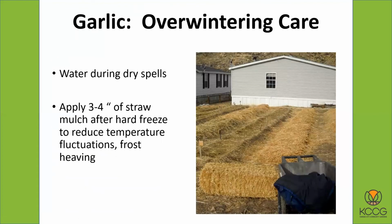And then overwintering, remember these plants are going to be alive over the winter, their roots will be growing. If we get a really dry winter, you would want to water. That seems kind of strange, to go out and water something that you can't see and that doesn't have green leaves on it, but you want that bulb to get occasional watering. So you can feel down in there, and if it feels dry, go ahead and water.